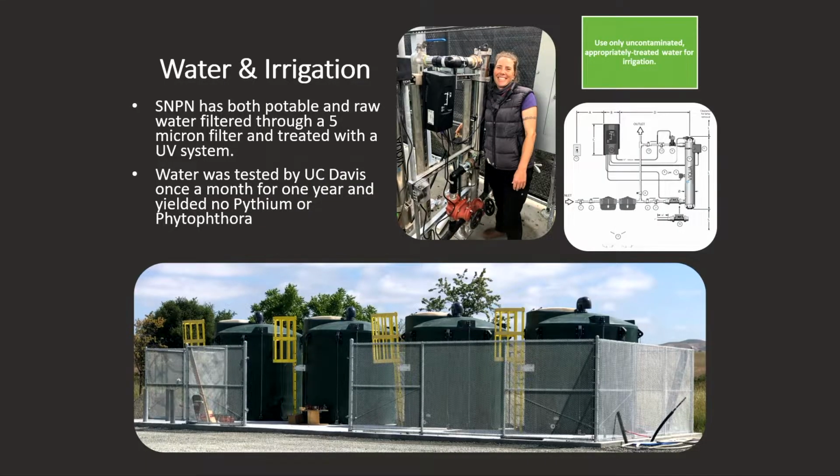Water and irrigation. We have both a potable water line and a raw water line that are filtered through a 5-micron filter, and then it's treated with a UV system before it waters any of our plants. We did have UC Davis come out monthly for a year to test the raw water because it is downstream of one of those infected habitat restoration sites, and we've yet to get a positive from any of that raw water testing. That does not mean it's impossible.